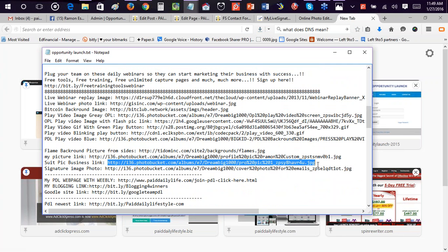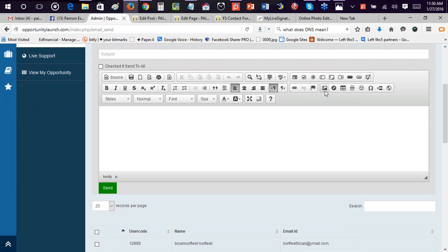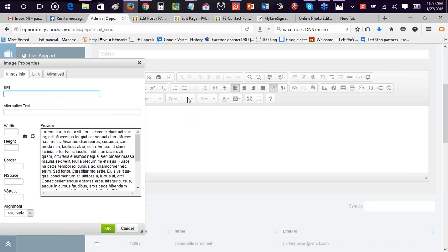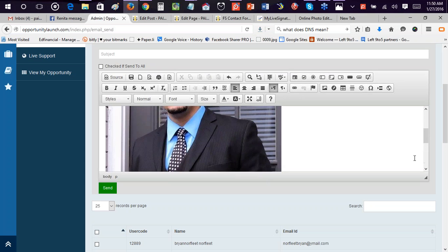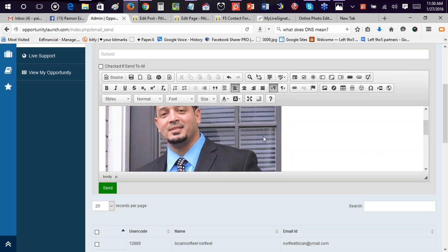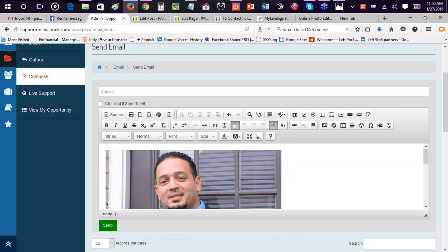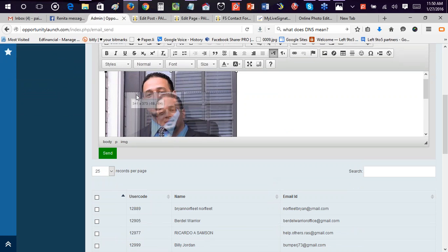I will grab that, copy it, and then I will go to Opportunity Launch. In the email, I will click this photo image and paste that link right in here. And then it will pop up just like that. Now, if I had added the signature to it, the signature would be here, and the car would show up and everything else. You can make it smaller. You can also click here and shorten it by just grabbing it and shortening it like this.